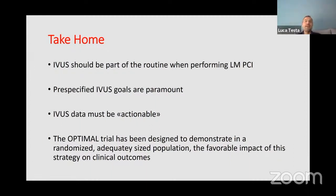But what I think at the end is, the take home from these two cases is that IVUS should be part of the routine. We are saying that since the beginning of this meeting. Pre-specified IVUS goals are paramount. Chima made a very nice presentation. We need to have a goal. Otherwise, it's just a way to show off ourselves. Indeed, IVUS data must be actionable, absolutely actionable.